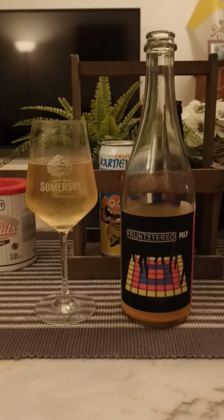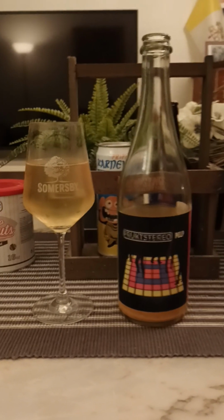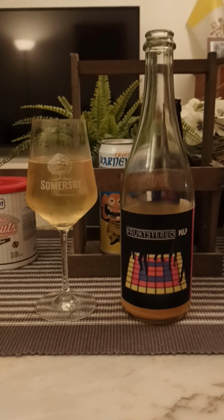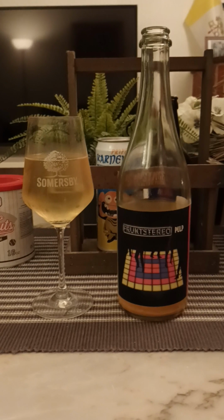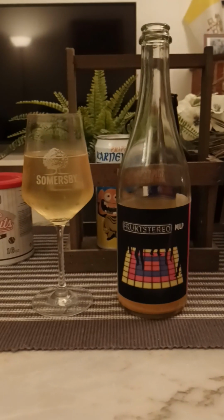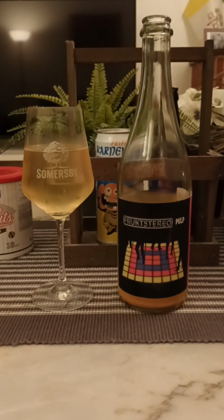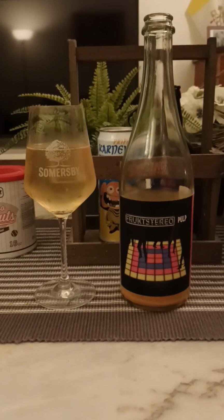Oh, a lot of citrus notes coming through now. Yeah. Apple marmalade, citrus, sweetness, astringency, tons of complexity, white wine vinegar galore in there. This is solid. You don't notice the ABV, 7%.